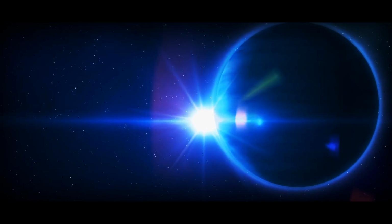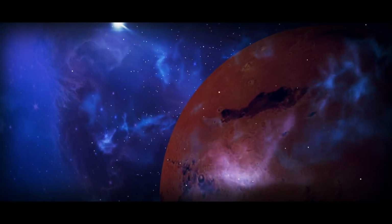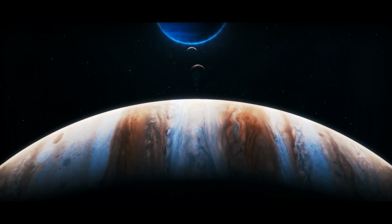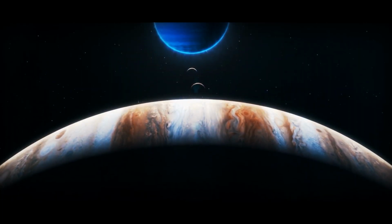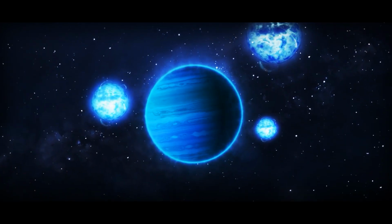Look at this, a rogue planet with auroras. Lost in space and drifting through galaxies, rogue planets were once flung away from their parent stars, but one of them, 200 light-years away from Earth, is different from the rest. It's a planet-sized object with a magnetic field 200 times stronger than that of Jupiter. This field is so powerful that it generates flashing auroras in the planet's atmosphere.